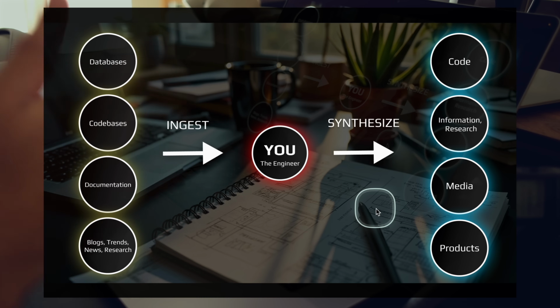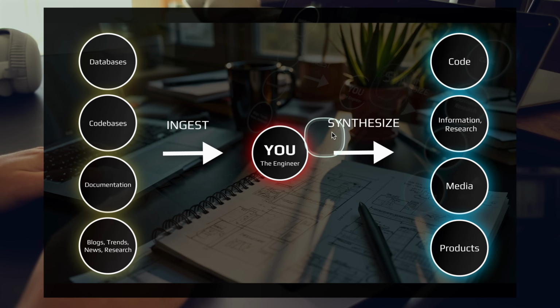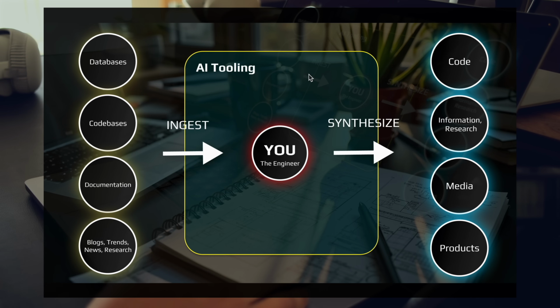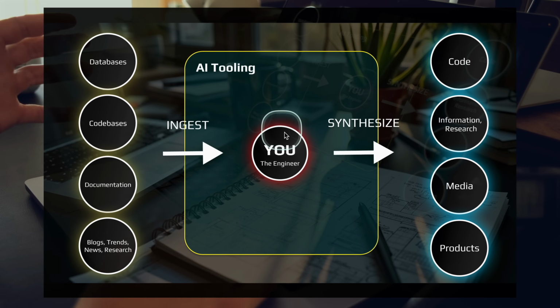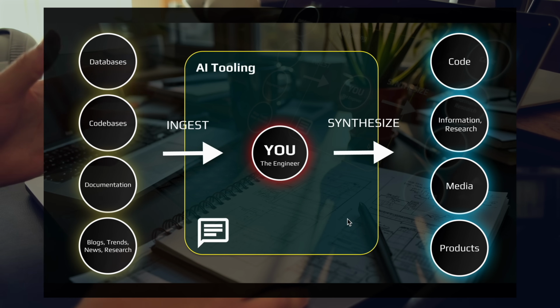So as you know, there are hidden layers here in this process for how this ingestion and how this synthesizing actually happens. Now we have AI tooling. So let's break down the AI tooling we can now use to ingest and synthesize information, okay? We now have prompts. This is the new fundamental unit of knowledge work. If you master the prompt, you will master knowledge work. Full stop.